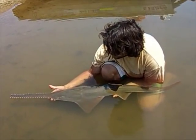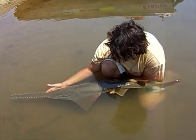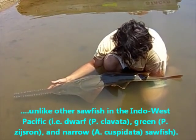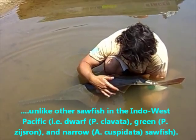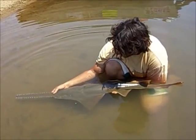And some of the distinctive features of the freshwater sawfish is that the first dorsal fin starts before the pelvic fins, which you can see here. So you can see here, it's where the dorsal fin starts. The pelvic fin starts way behind it.